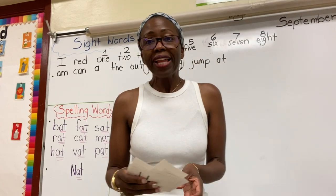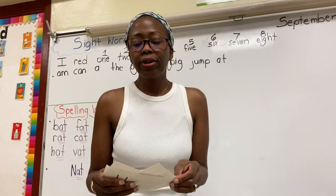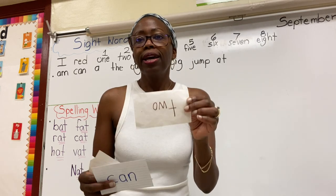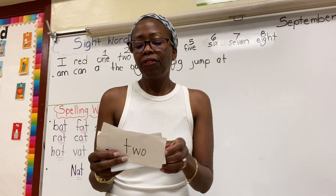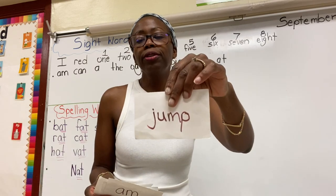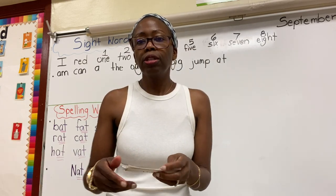You can use flashcards in order to help students practice their sight words. I have used just a regular index card. I've written the sight words on the card, and then I play lots of games with students with these flashcards. You don't have to spend a lot of money. You can just get an index card, write down the word, and then use them with students.